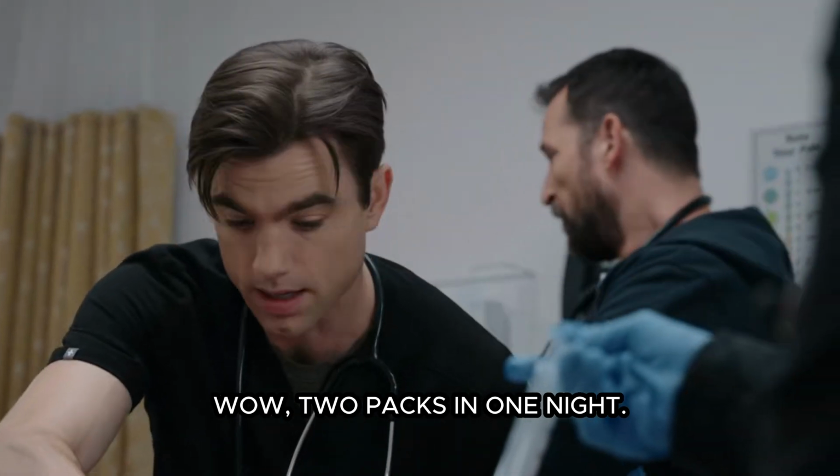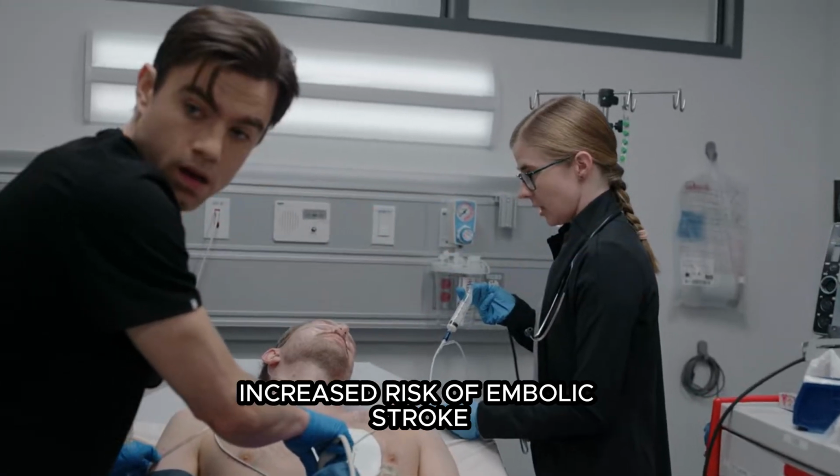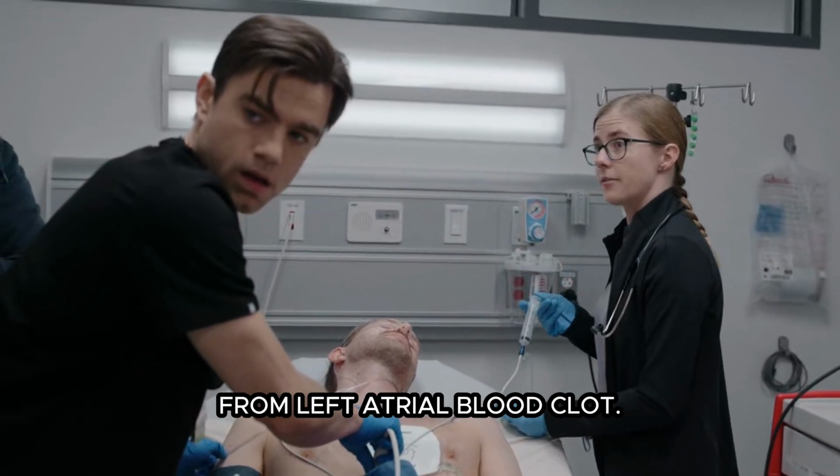Wow, 2 packs in one night. Mel, what's the safe window for cardioversion? 12 hours. What happens after that? Increased risk of embolic stroke from left atrial blood clot.